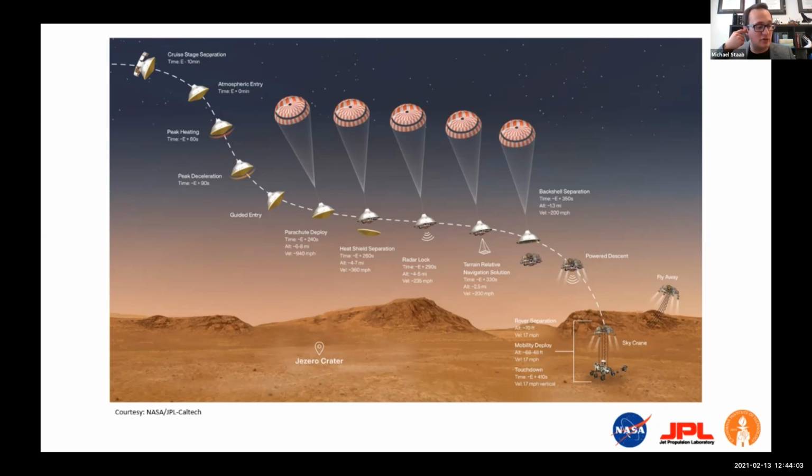Atmospheric entry, what we call the entry interface point, is when we begin to first feel the effects of the upper atmosphere, and that's when the drag begins to build up and slows us down. We hit a peak heating at approximately 80 seconds. So this is where the outside temperatures are going to get as high as 1300 centigrade from that just hypersonic reentry, that plasma environment. We get our peak deceleration approximately 90 seconds after entry interface.